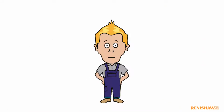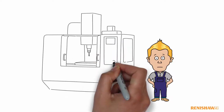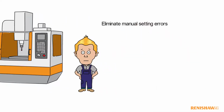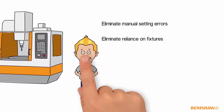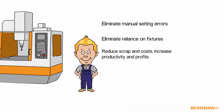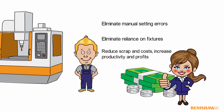Hi, my name is Paul and this is my machining centre equipped with a Renishaw probing system. The probing system helps us to eliminate manual setting errors, eliminate reliance on fixtures, reduce scrap and costs and increase productivity and profits, making the boss happy.